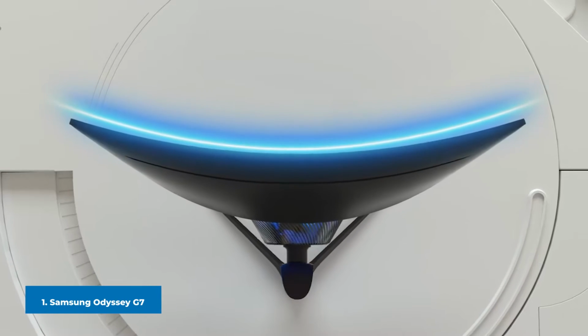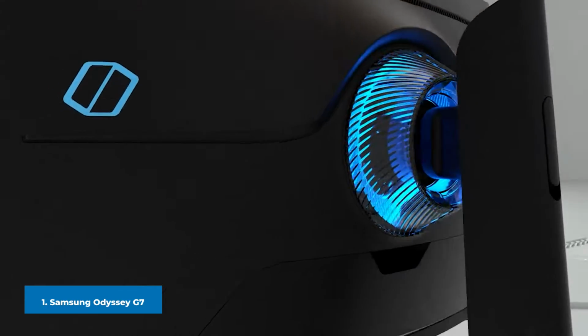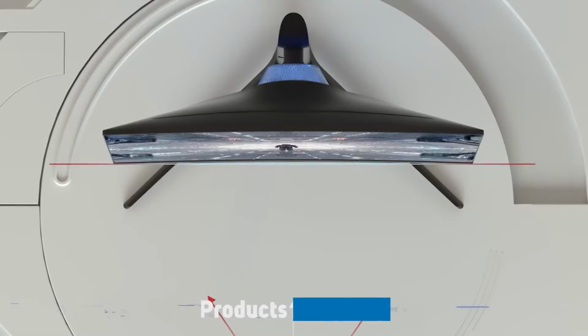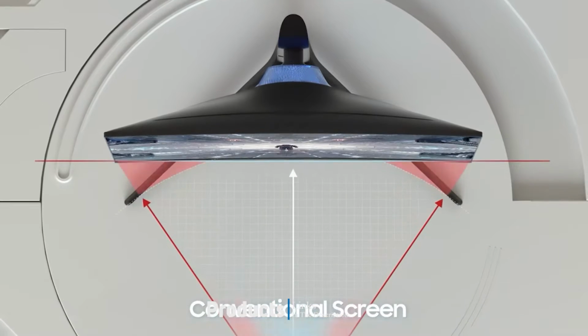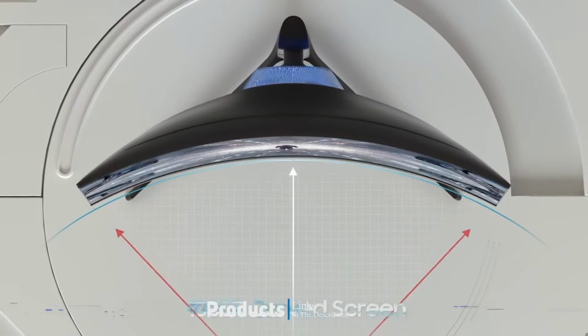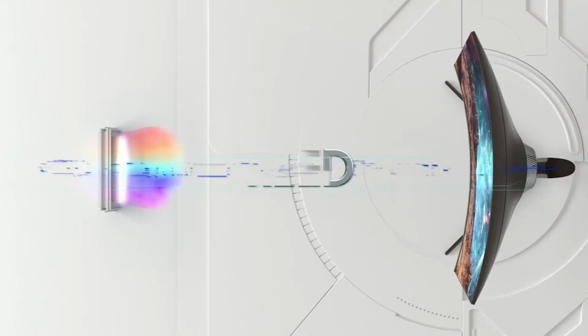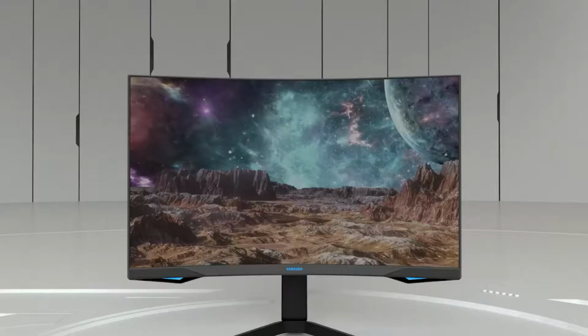At the first position of our list, we have the Samsung Odyssey G7 32-inch. Earning a 5-star rating from Tom's Hardware, the Samsung Odyssey G7 32-inch is the best computer monitor for gamers. It boasts the strongest curve currently available, 1000R, for incredible immersion.